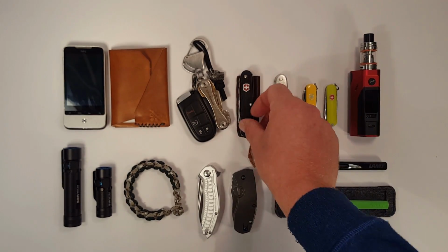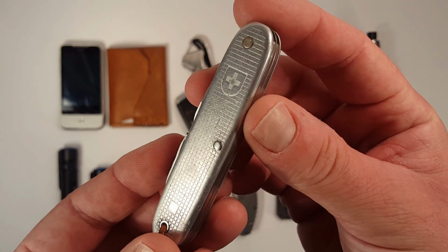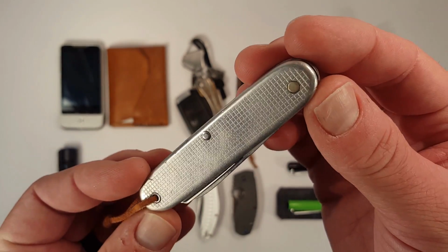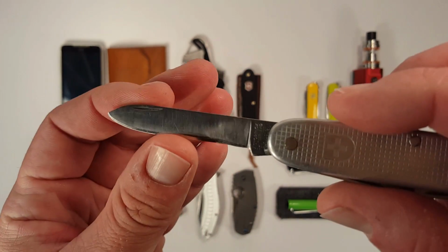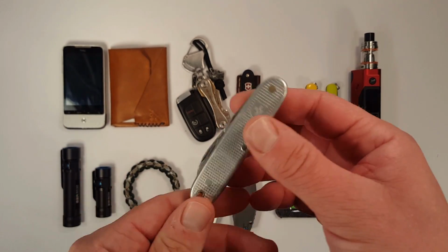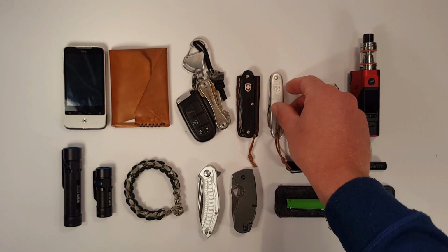Tried and tested. And the first 82 Soldier that I picked up, which you can see is very well worn. Did a review and a restoration on this quite some time ago now. Love this knife. It's seen better days, that's for sure, but it's still plenty sharp and gets the job done for everyday tasks, tightening screws, opening packages, opening beer bottles, all that sort of stuff.